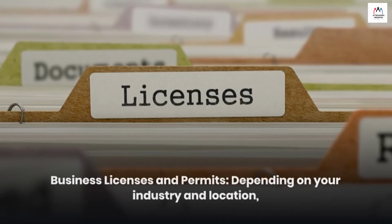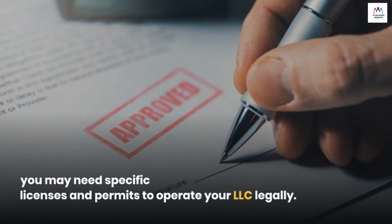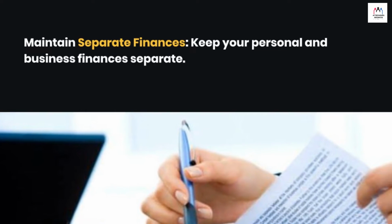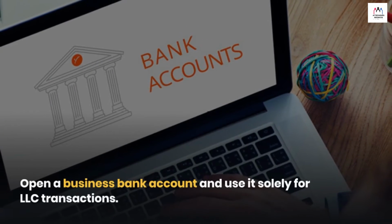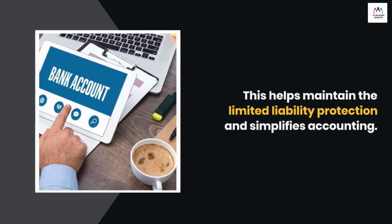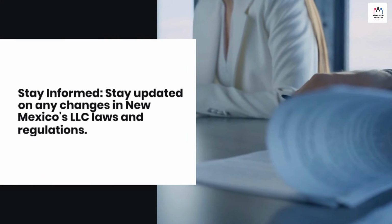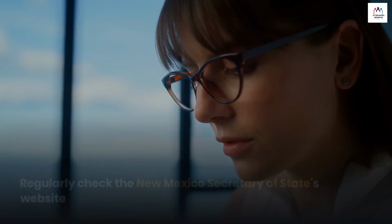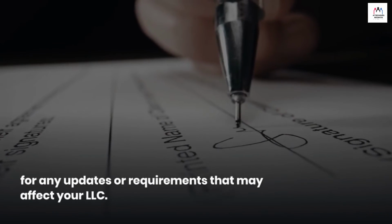Business licenses and permits. Depending on your industry and location, you may need specific licenses and permits to operate your LLC legally. Research and obtain the necessary licenses to avoid any legal issues. Maintain separate finances. Keep your personal and business finances separate. Open a business bank account and use it solely for LLC transactions. This helps maintain the limited liability protection and simplifies accounting. Stay informed. Stay updated on any changes in New Mexico's LLC laws and regulations. Regularly check the New Mexico Secretary of State's website for any updates or requirements that may affect your LLC.